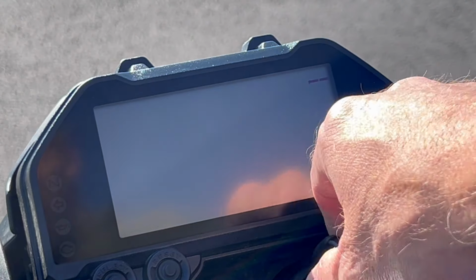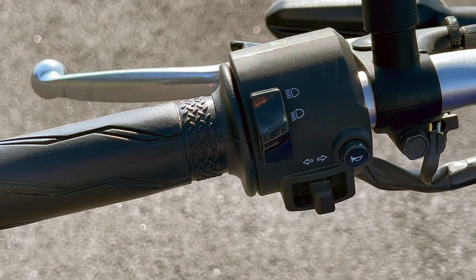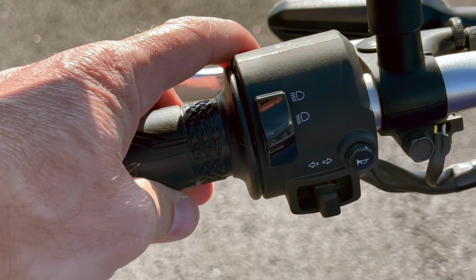Let's show you a few more controls. I want to show you the lighting, and then we're going to wrap up by making sense of all this and really telling you who this is for, who's going to enjoy it, and who's not going to enjoy it as well. So let's take a look at the controls quickly. I'm battling a little bit of bright sunshine here, but it's just a beautiful day outside. First of all, there's your little trigger to flash your high beams. That is a really nice safety feature to have.